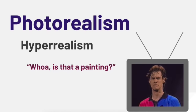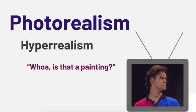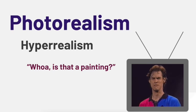I'm going to introduce photorealism, sometimes called hyperrealism, but nevertheless, it's the genre of painting where you look at the painting and you go, I can't believe that's a painting. It looks like a photograph.